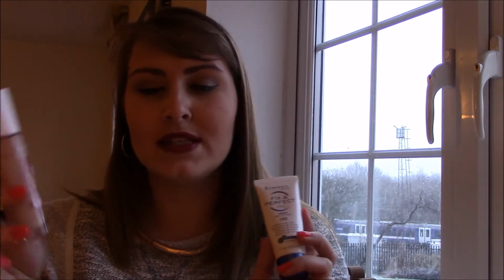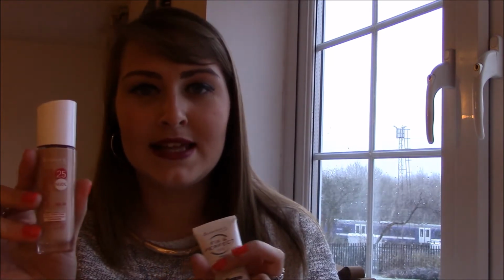The next two products are two products that you have probably seen on my blog if you read my blog. A while back now I went to Boots and decided to try out a different foundation because I'm experimenting with my foundations at the moment, and I picked up these two products. That's the Rimmel Fix and Perfect Pro Primer and the Rimmel Lasting Finish New 25-Hour Skin Perfecting Foundation, in the shade 201 Classic Beige.